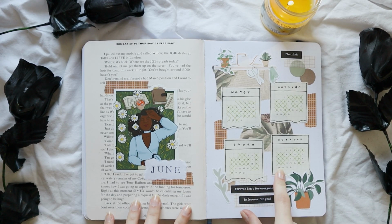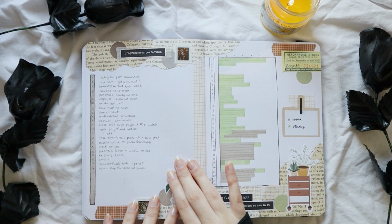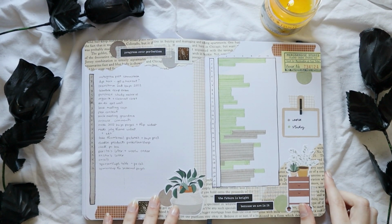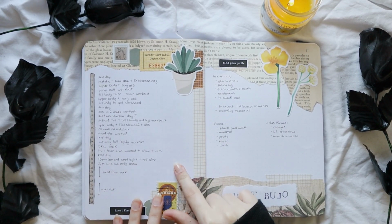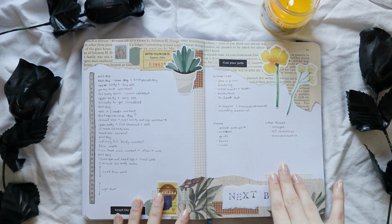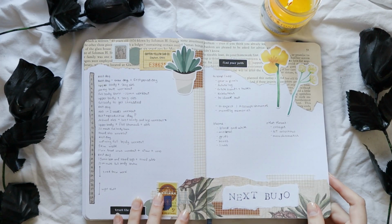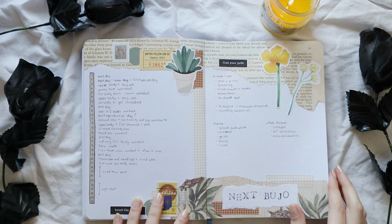But I did my habit tracker here, my huge task list here, work and study tracker, workout tracker, and this was just my next Bujo page where I will just put everything that I wanted to do in my next bullet journal and the things that I wanted to take out, whatever. Yeah, it helps a lot, but I just don't like to do a whole page just for that reflection.